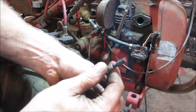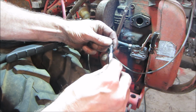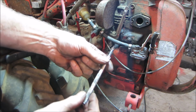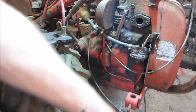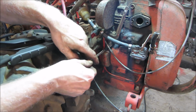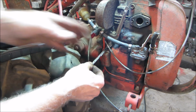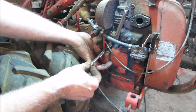I'm gonna put that points cover back on there. Just want to show this, a little tool for this. They make them for Phillips too. It just kind of locks onto the screw, so when you're fumbling in that tight little spot trying to get her started, you can still fumble, but you won't be dropping the screw.